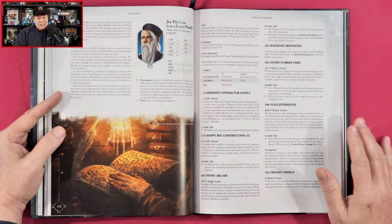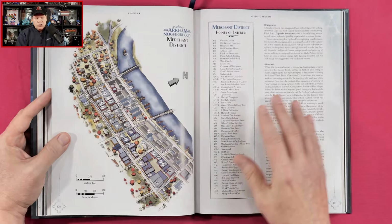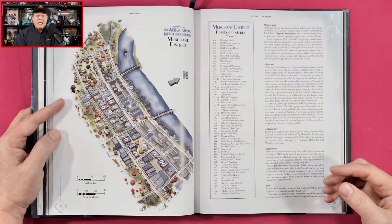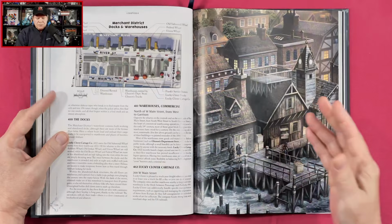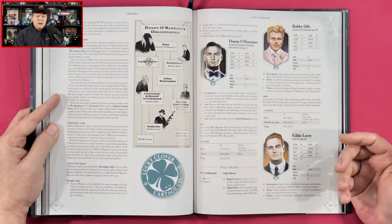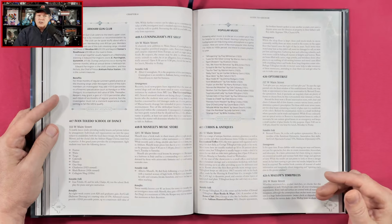So with these keyed locations, we're going to have a variety of entries. And something else I thought was very cool is each entry isn't laid out exactly the same as we tend to see in city guides or region guides for role-playing games. So as an example here, we might get information about the business itself or the location itself. What is the importance of it? What are the player characters going to get out of it? How useful is this for them? We also will see if there are notable NPCs who are associated with that location.